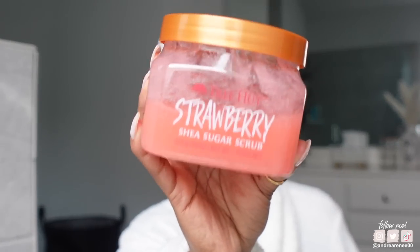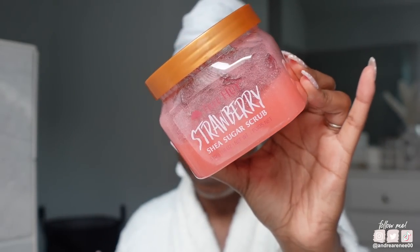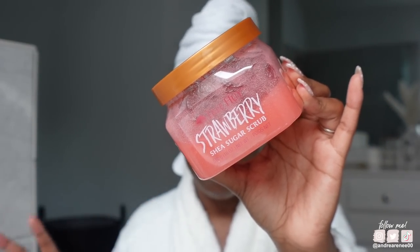Okay, the body scrub I've been using is this Tree Hut Strawberry Body Scrub. I'm not new to Tree Hut scrubs, but this scent is pretty new to me and I actually really like it. I was reading some reviews. A lot of people were saying they're not really the biggest fan of the strawberry one, but I actually like it. It smells like a strawberry Starburst to me. Maybe not to some people, but to me, it smells good. So this is the one that I have been using the most lately and that I've been loving.